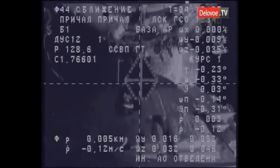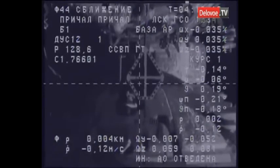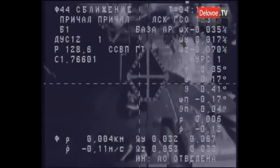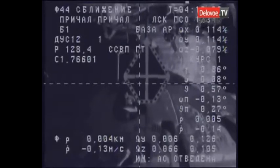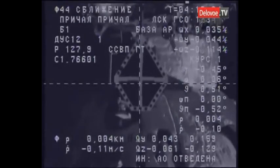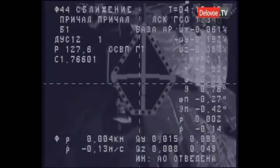The docking target now aligned with the forward docking probe on Progress thanks to the Kurs automated rendezvous system, just 4 meters away. The rate is about 0.1. Copy. 3 meters passed. 3 meters. Copy. 1 meter is the range. We are expecting the contact. Copy.